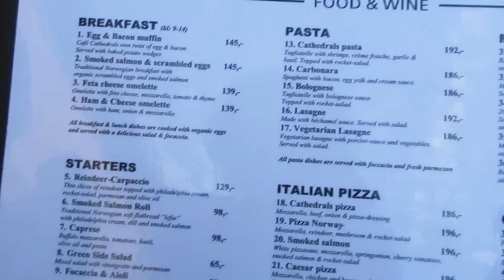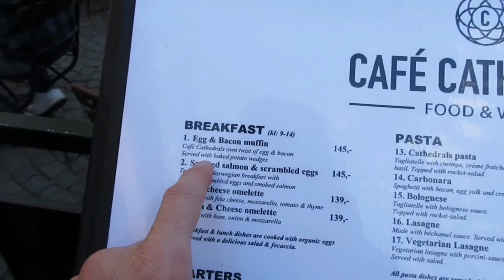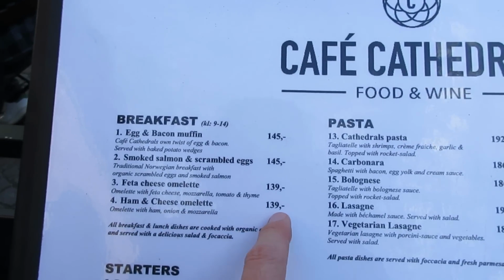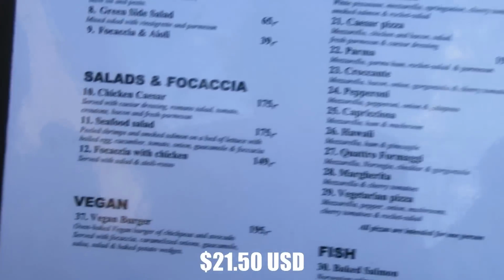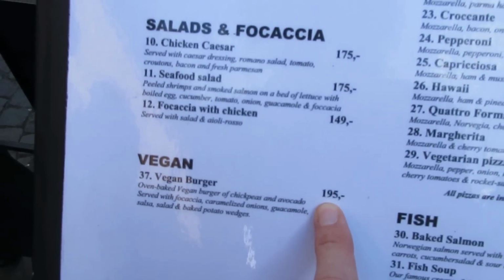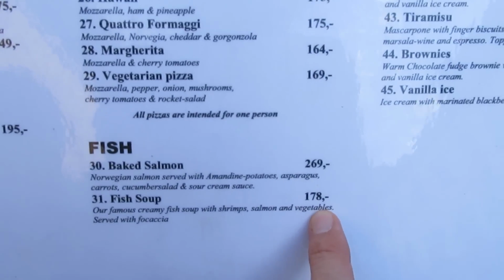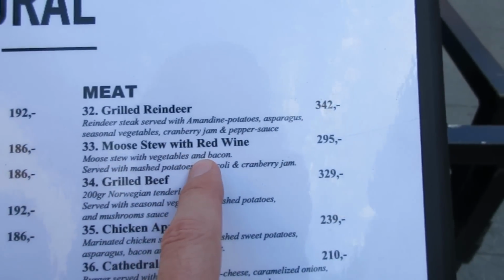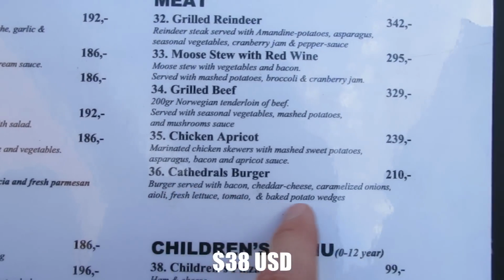Alright, so here's where things get a bit more expensive at the Cafe Cathedral breakfast. An egg and bacon muffin with potato wedges, about $18. Ham and cheese omelet, 15-16 bucks there. Pizza, more than $20. A vegan burger, $23 or so. Baked salmon, about 30 bucks. Fish soup, 20-something dollars. Grilled reindeer, about 40 bucks. Moose stew, $35. Grilled beef, close to $40. Cathedral's burger, about 25 bucks.